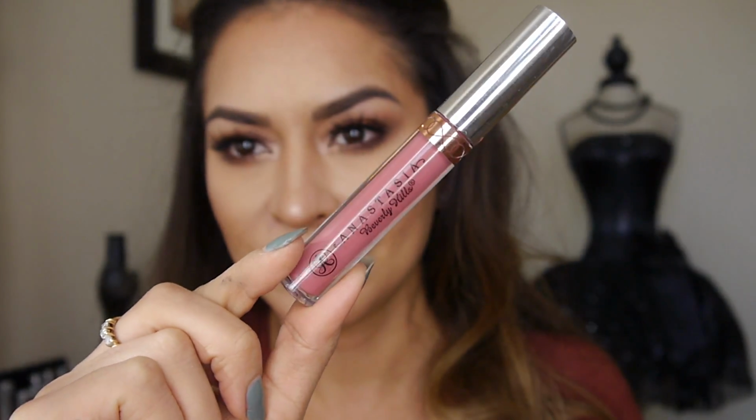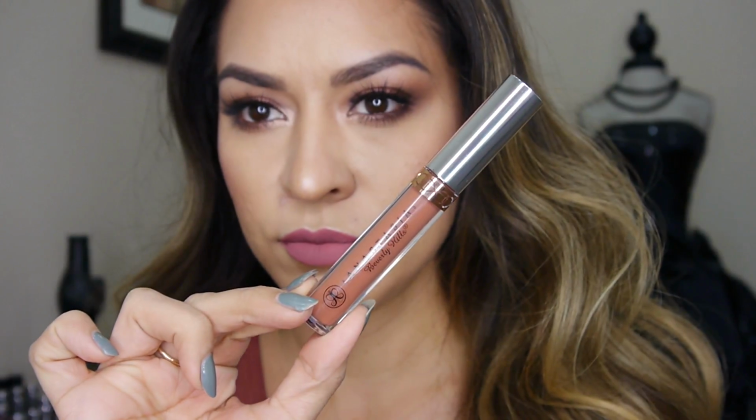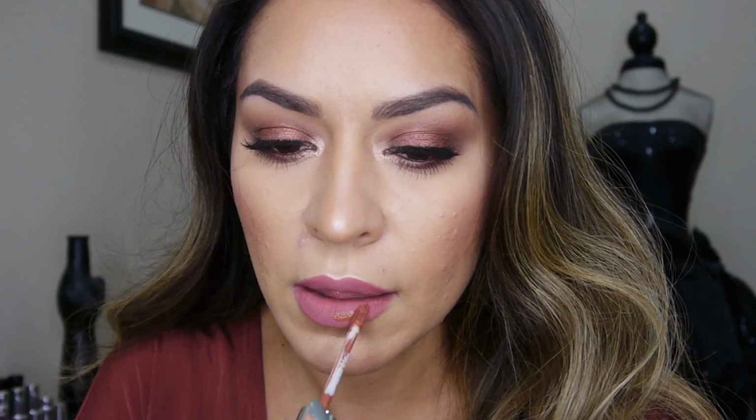And then for lips today, I'm going in with Anastasia liquid lipstick in the shade Dusty Rose. And I thought this shade looked beautiful with the eyes, but it wasn't quite what I wanted. I wanted more of a terracotta color, so I went in with Anastasia's Ashton liquid lipstick and I placed it on top, and oh my gosh, this created the most beautiful lip color combo. This is going to be my new obsession. And so I just dabbed it in to make sure it all blended.